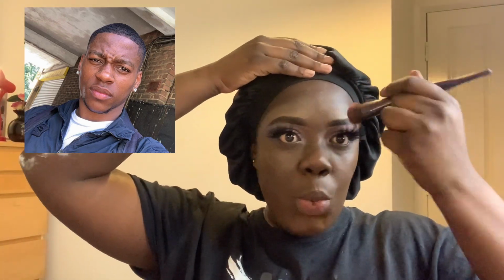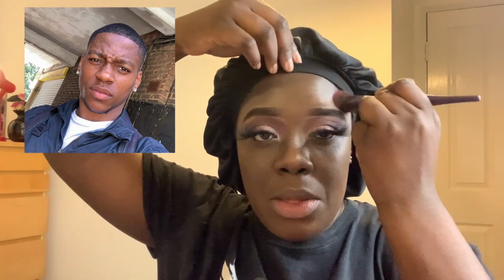Like everything's blending in. That looks fun though. I like to do that stuff. Still, girls doing this on the bus and that as well, man. It's crazy. Swear down.